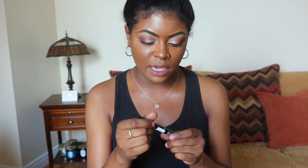Next up from Essence, I picked up this Super Precise eyeliner. It's a liquid eyeliner. I believe this was either $1.99 or $2.99, but I'll have that information linked down below.